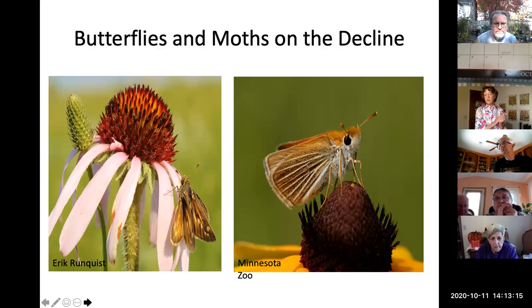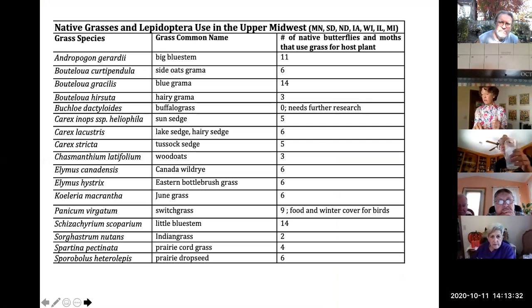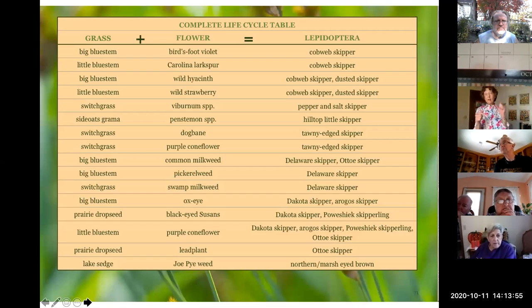But this is a picture showing 9 different species of these skippers. These are all threatened and endangered now in Minnesota and most of the upper Midwest. Again, this is due to their habitat loss. So on the handout, this is pretty similar, if not the same thing that's on your handout. It just talks about the number of species by grass that we have where these skippers, mostly skippers, are supported by grasses. So that is work that hadn't really been documented before because it's hard to tell these little larva caterpillars which one is which. And for a lot of entomologists, it was hard to tell the grasses apart, especially when they're young.